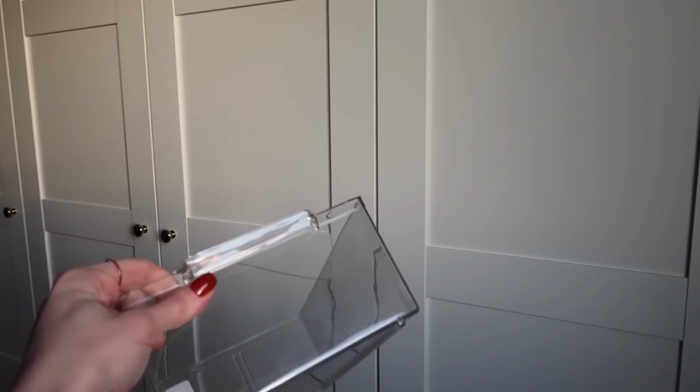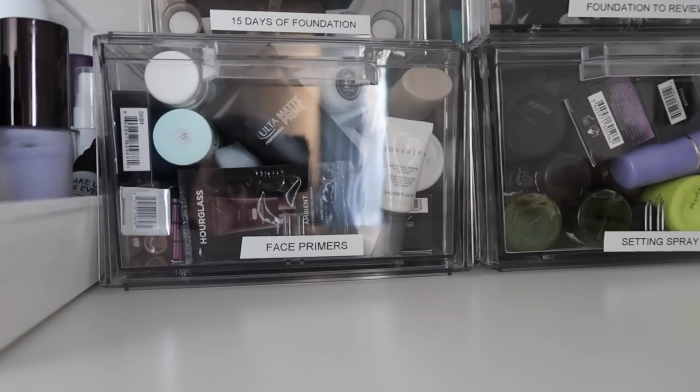My arm is about to fall off from holding this tripod. Okay, I've got my bin. Let's go shopping. So this is where I keep all of my makeup. I've never done like a tour of this because, well, you'll see it's not organized at all. A lot of this stuff needs to be organized.